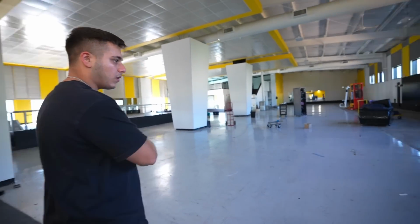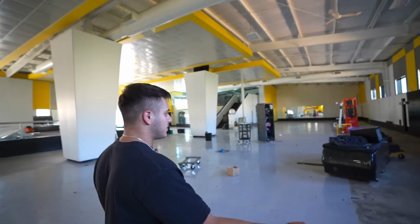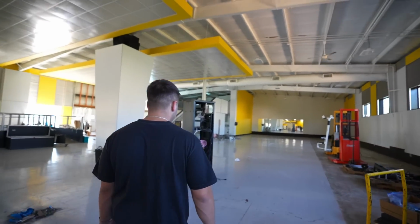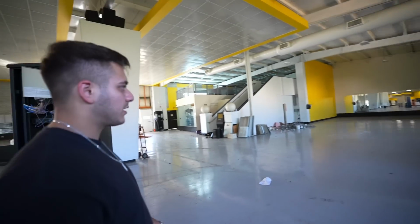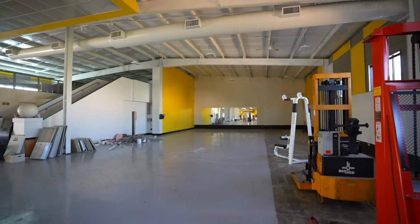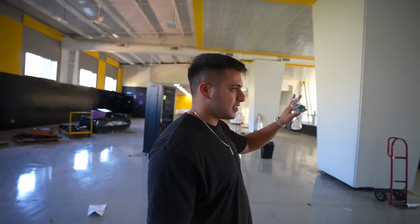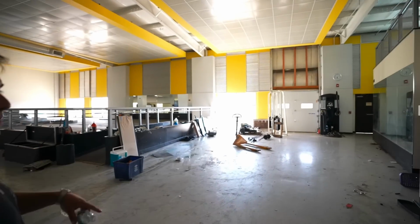This whole entire wall, all the way down, is going to be all lifts. So we're going to have 5 lifts going down. And then in that corner over there, we're going to have the tire machines, tire mounter, tire balancer. In the corner over there, we're going to have a 3-stage parking lift, so we could park 3 cars in one single parking spot. And then this side is all going to be reserved for the wrapping department and the detailing department and some storage. We'll have some shelves over here with all of our parts on them.